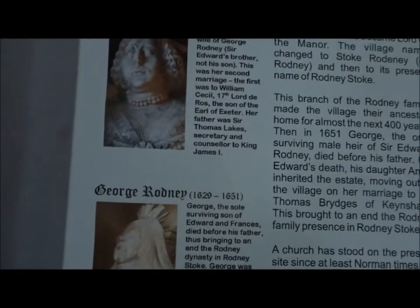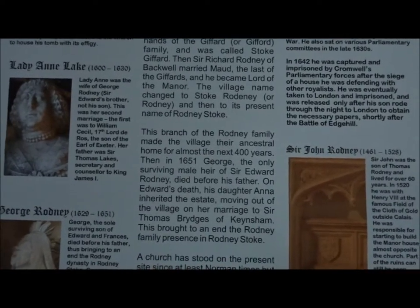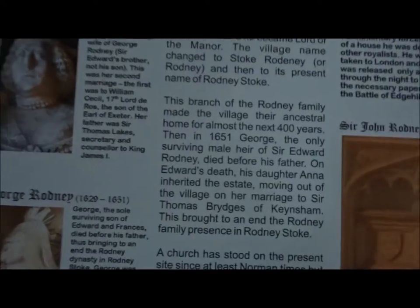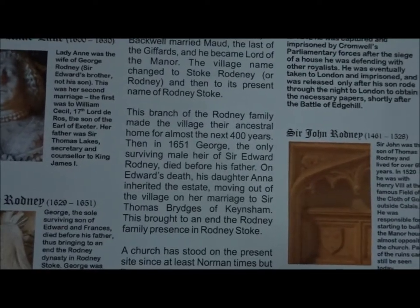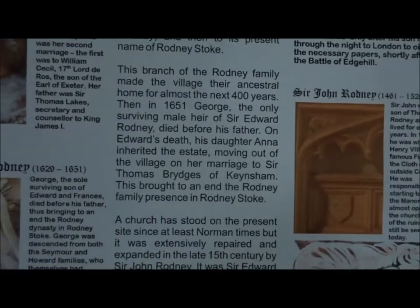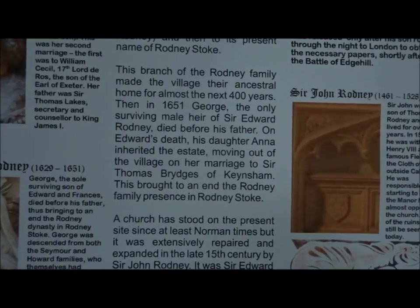Meet the Rodneys, it says there. Thomas Rodney, 1437 to 1471. That's quite an early one, isn't it? Yeah, it's quite an early one. Until 1279, the village was in the hands of the Giffards and was called Stoke Giffard. Then Sir Richard Rodney of Backwell married Maud, the last of the Giffards, and he became Lord of the Manor. The village name changed to Stoke Rodney, and then to its present name of Rodney Stoke. The branch of the Rodney family made the village their ancestral home for almost 400 years.